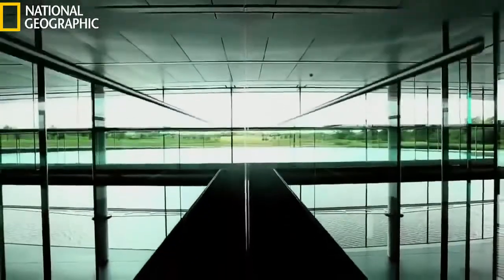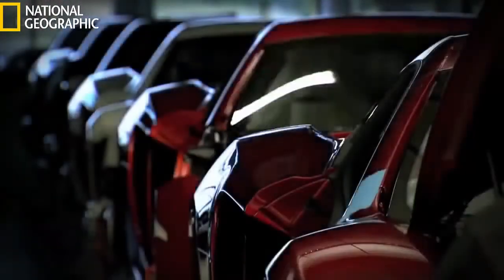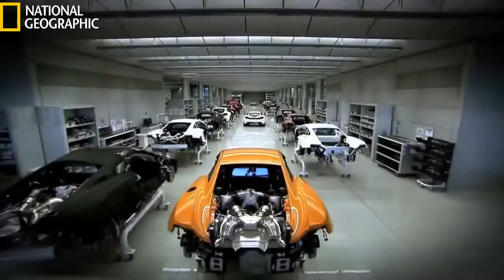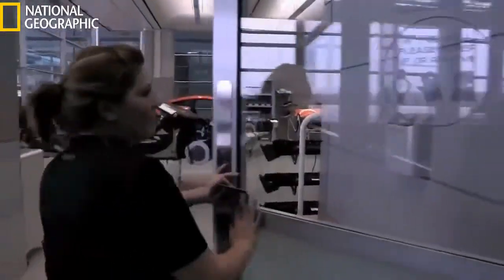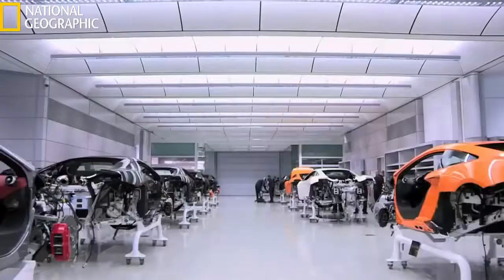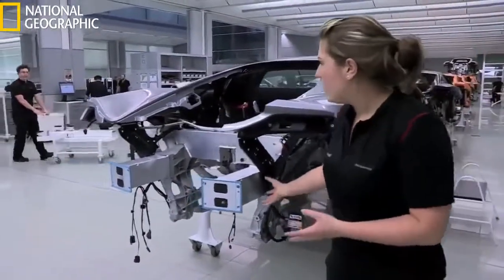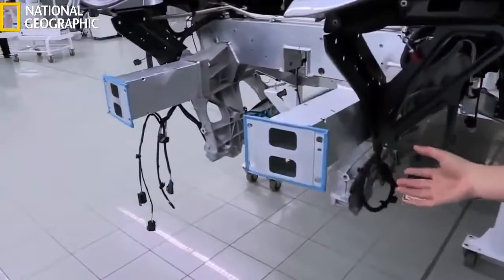The first is the MP412C, which is being built in a special production line right next door to the company's Formula One cars. This is the production hall, where the whole car's built from start to finish. This car doesn't really look like a car at the moment. As you can see, great big hole there, where the engine will go when it's fitted.